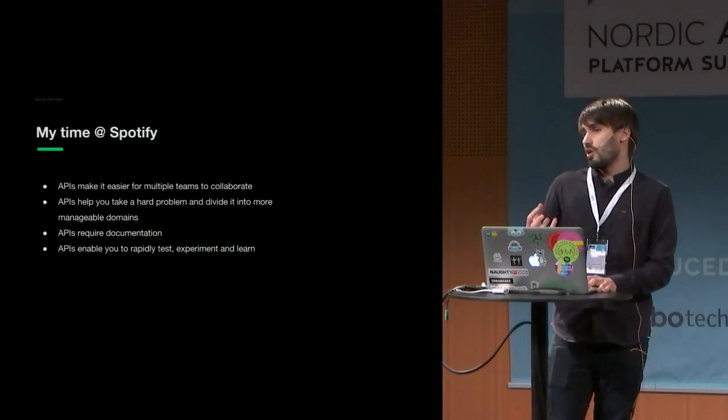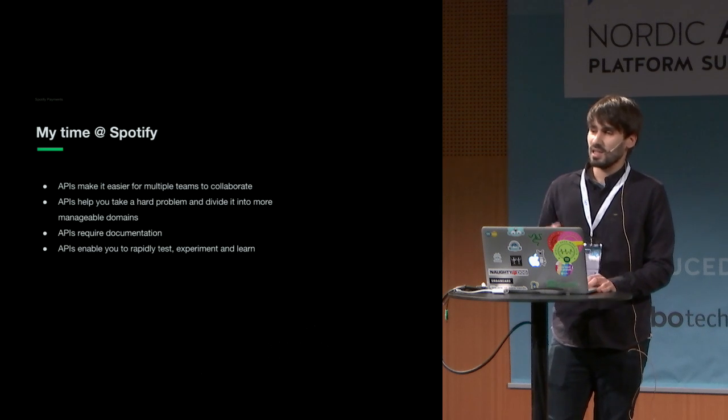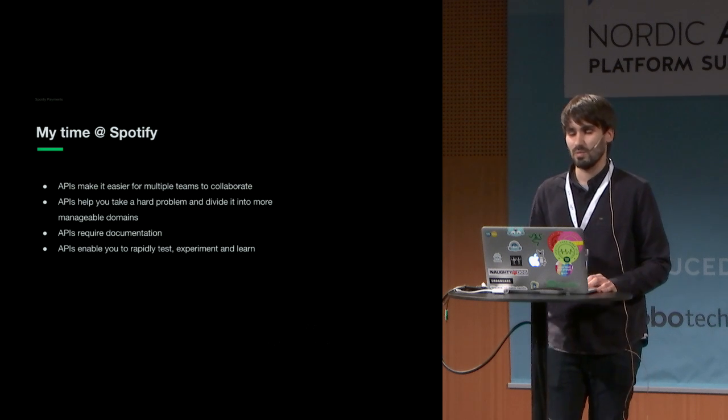APIs help you take a hard problem and divide it into more manageable domains. I mean, that's what we did with payments, right? If you look at the payments world from outside, it sounds super simple. I am telling you, in the first 2 months I joined Spotify, it felt like I'm never going to be able to understand it.